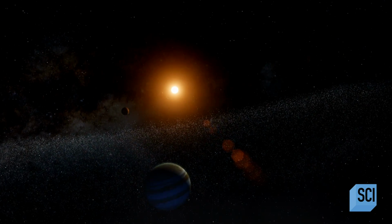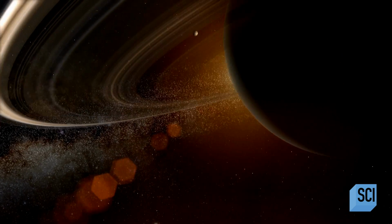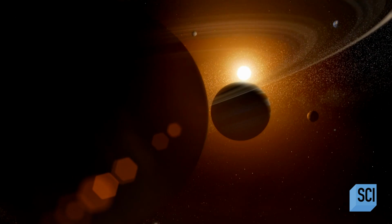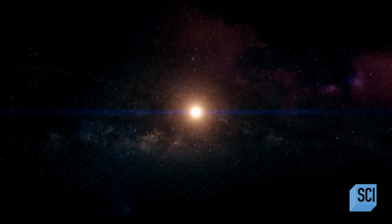We live in a small solar system in the suburbs of the Milky Way galaxy. 8 planets and more than 180 moons, all orbiting the sun. In our solar system, the sun is the sheriff of the town. We do whatever the sun wants us to do.